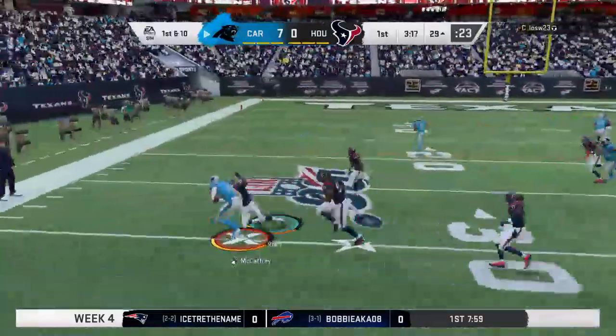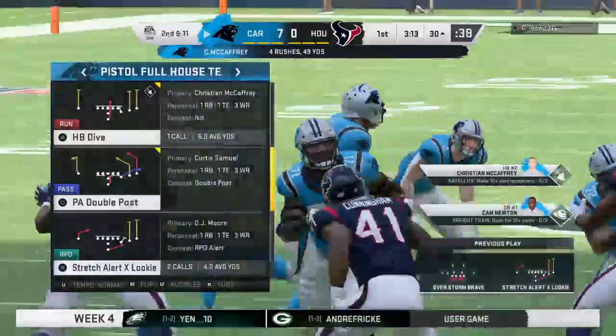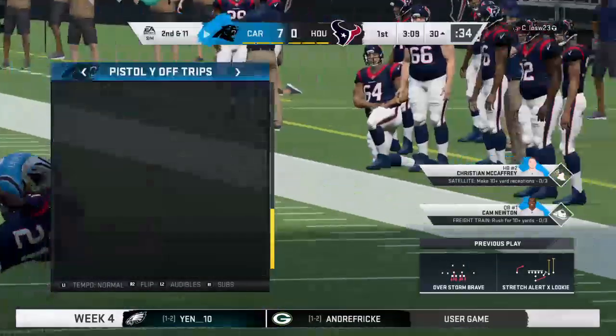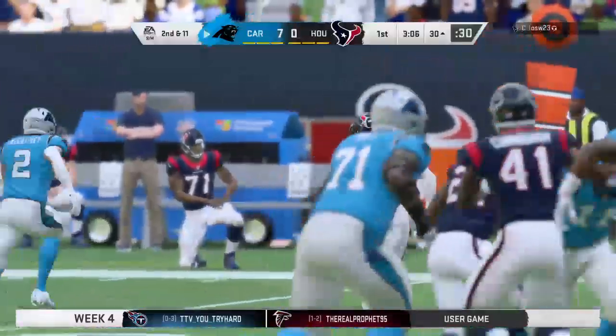Here's McCaffrey. And that'll hurt the average a bit, as this time they're able to get him behind the line. That's going to go as a loss of 1 on 1st down. Moving backwards on 1st down, never a good thing. What does that do for the mindset on 2nd down?